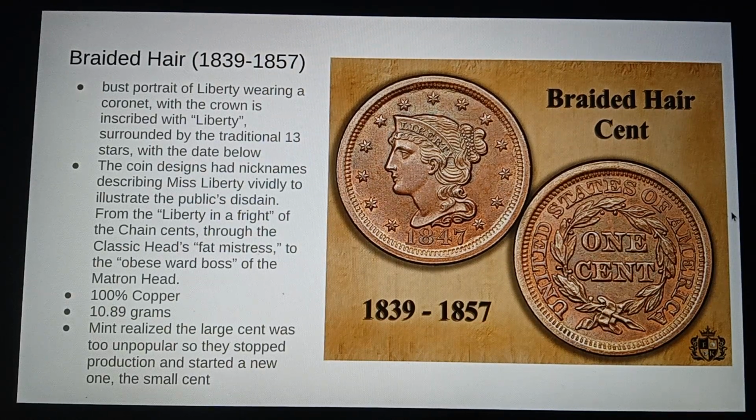But once that was retired, the braided hair cent came to be, from 1839 to 1857. The bust portrait of Liberty is wearing a coronet with the crown inscribed with Liberty, surrounded by the traditional 13 stars with the date below.